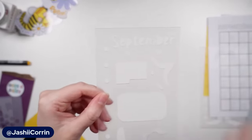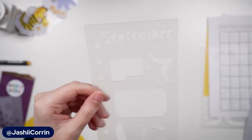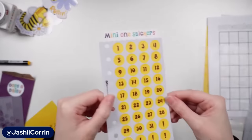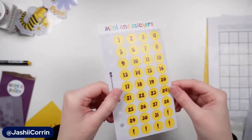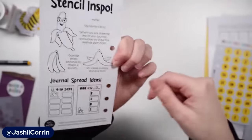And we've got a little mini calendar, which I think is probably sized for September? Or maybe a particular month, I'm not too sure. But other little bits and pieces. Some number stickers to go with those lettering stickers before. This has been the most unorganized part of our whole unboxing. I apologize. There we go.